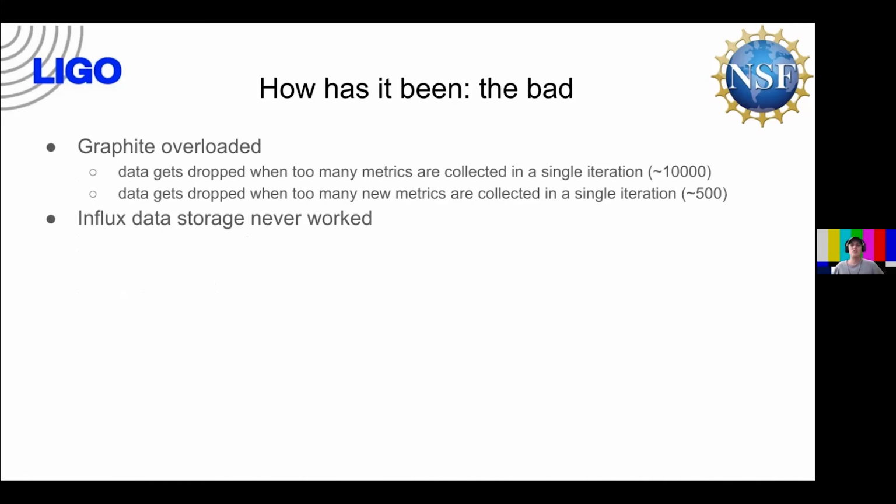If you send too many metrics to it at a time, like on the order of 10,000, it'll start dropping some of them. So only a certain percentage of them will actually get written to the files. If you publish new metrics too quickly, for example, when you first start up or when a new user gets added, then it has a throttle that will limit the number of new metrics it will process at a time.